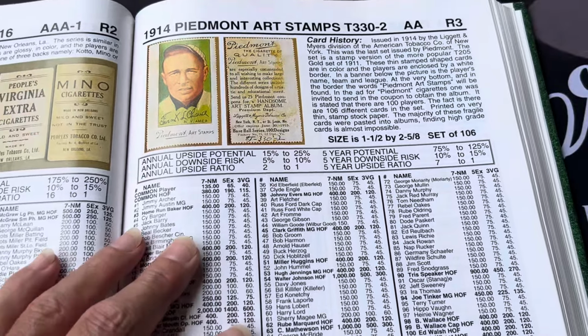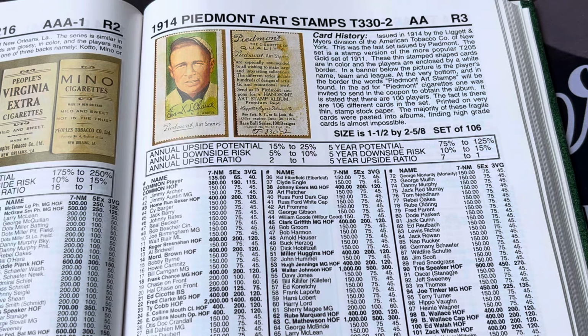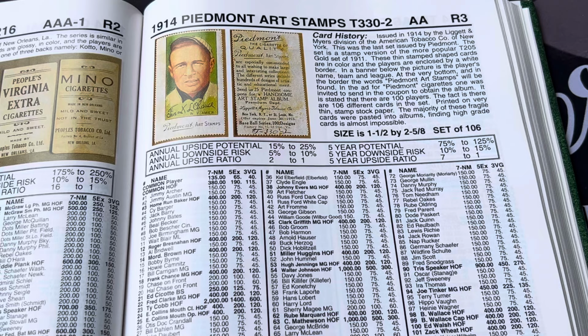So the next thing is the 1914 Piedmont Art Stamps. And basically these are very similar to the T205s. They were issued in 1914 by Liggett & Myers, which is a division, again, of the American Tobacco Company of New York. And this was the last set issued by Piedmont. The set is a stamped version of the more popular T205 gold set of 1911. These thin stamp-shaped cards are in color, and the players are enclosed by a white border. In a banner at the bottom, it tells you the name of the player and the team and all that stuff. And down at the bottom, it says Piedmont Art Stamps.